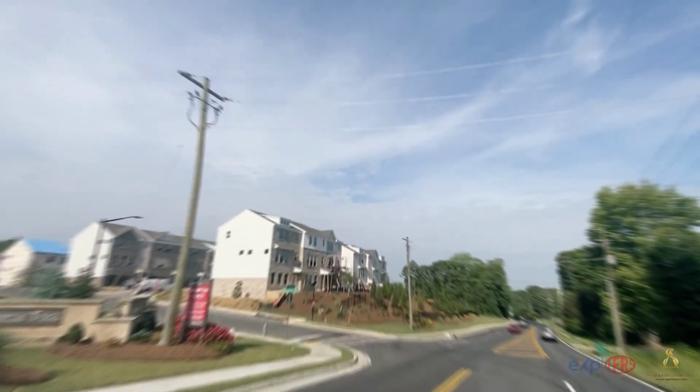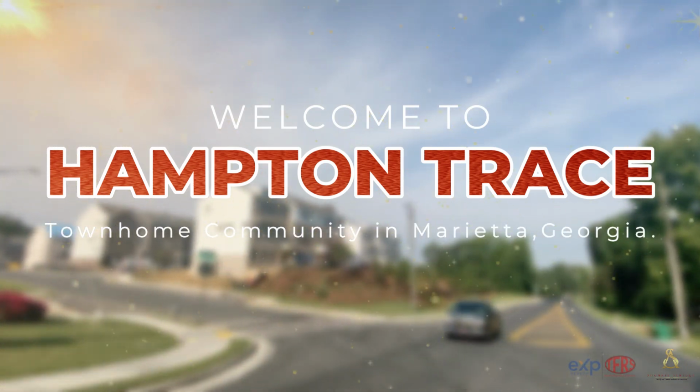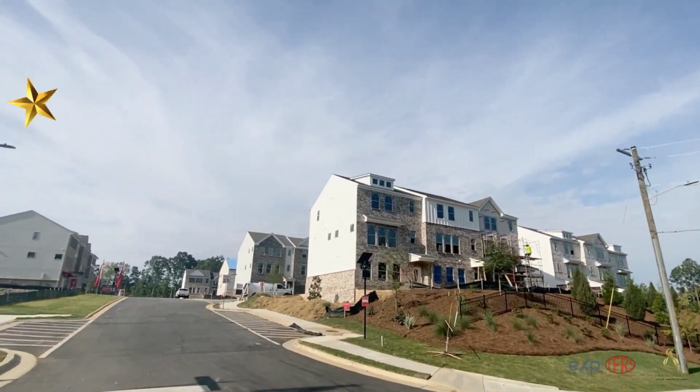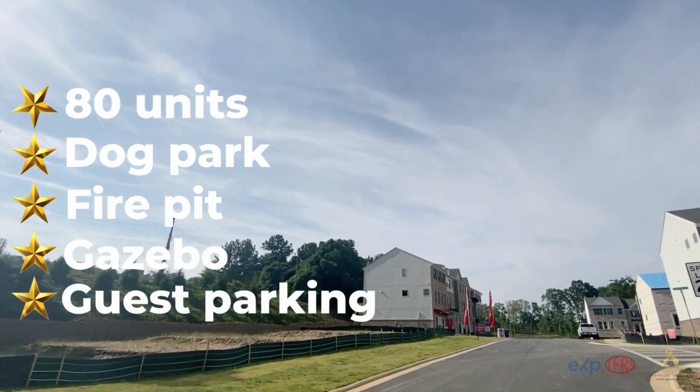Welcome to Hampton Trace, a new Taylor Morrison townhome community in Marietta, Georgia. This centrally located community offers 80 units, a dog park, fire pit, gazebo, and guest parking.